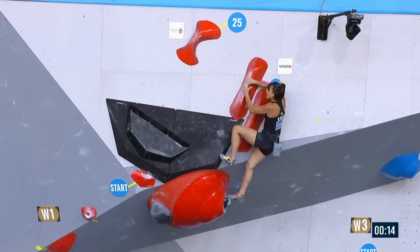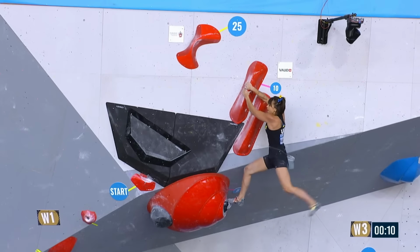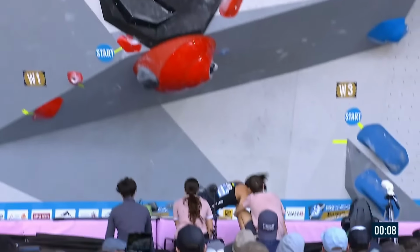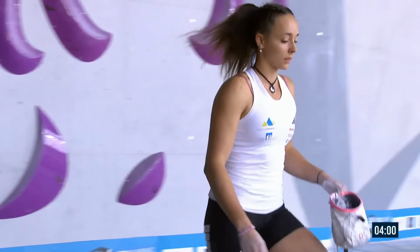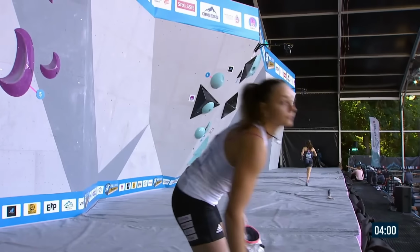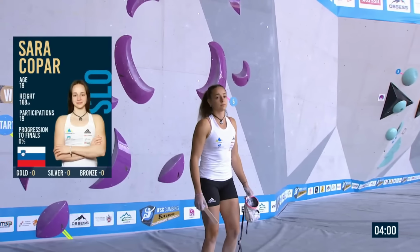And now she's one move away, one last chance here to lock off the maximum points. Left foot is a bit dodgy, starts the kick. No, she had a hand on it, but not quite. So next up, Sara Chupa will be on the slab, and we have actually said goodbye to that boulder number one. We're moving forward quickly through this competition.